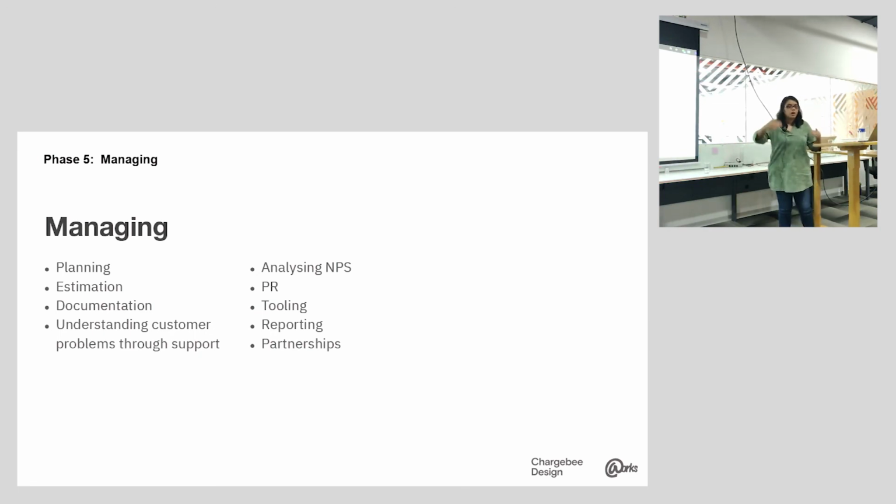How do we partner with other functions to understand and address customer problems through support tickets or NPS analysis? And how can we work with marketing on the PR angle of a feature we're trying to develop? Are we telling them the right stories that they need to hear? And even things like, do we understand what the right tooling is to enable our workflows to become faster and work more efficiently with other teams? And how do we even report back on all of this to everyone in the organization?